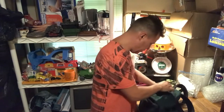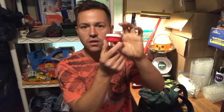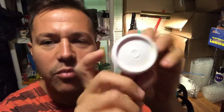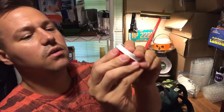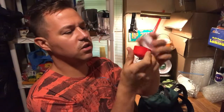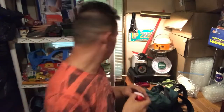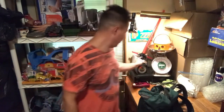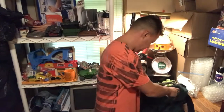Let's see what else we got in here. Oh, this was nice. This little mini Tupperware. I don't know what I'm gonna put in it. Maybe ketchup. You could put anything in it. Seasoning, whatever you want. I just thought it was cute. It barely weighs anything. If you want to know the weight, 1 ounce, so it just was nothing to throw it in my bag.